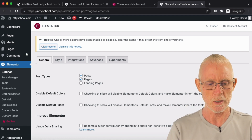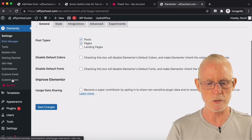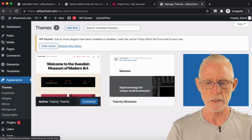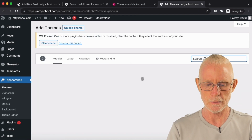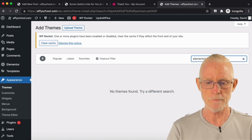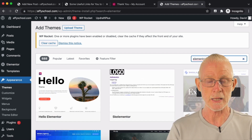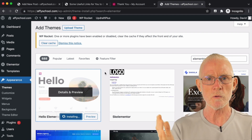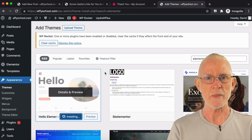So I'll come into the appearance themes. You'll get pretty hot at doing these now. Add a new theme over here, type in here Elementor, hit the enter key, and there it is, Hello Elementor. Install. So now we're replacing the old theme with the Elementor theme.